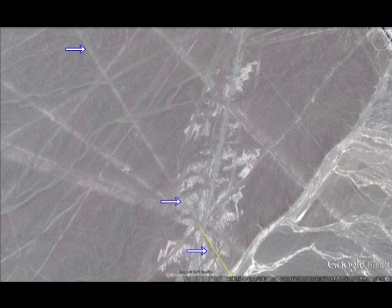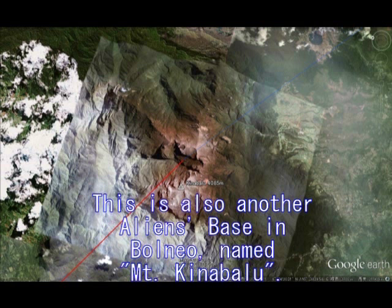One of them is this. Coipasa has two lines in Nazca, right? And this is a new one. The old one is just on the upper side of this in Nazca.